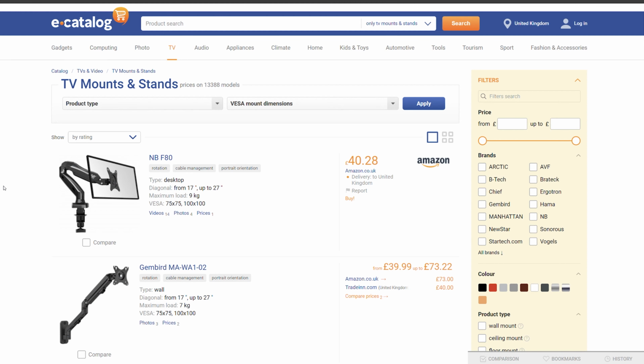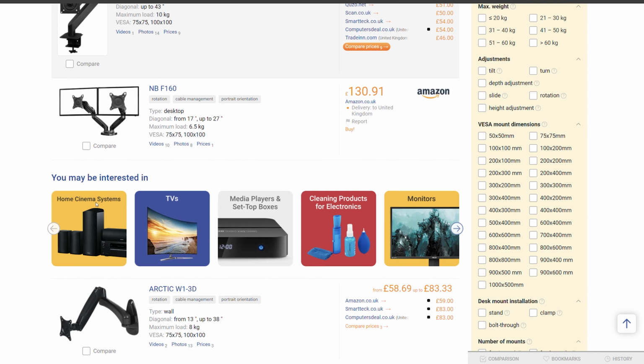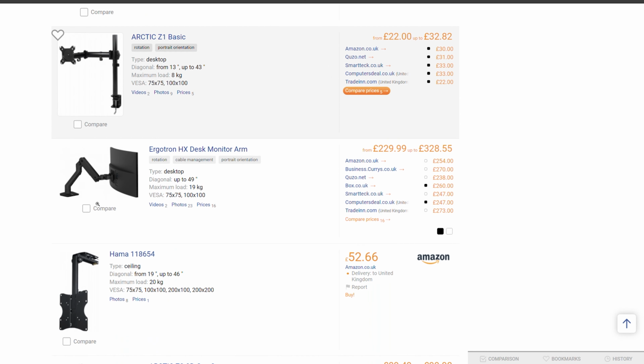The second important thing is a mount. If you are thinking of placing your TV on a wall, you should think about it in advance, because those mounts differ, and by a lot. The types, the maximum weight, different VESA sizes and so on. Just look into your TV specs and choose one accordingly, considering your personal preferences.